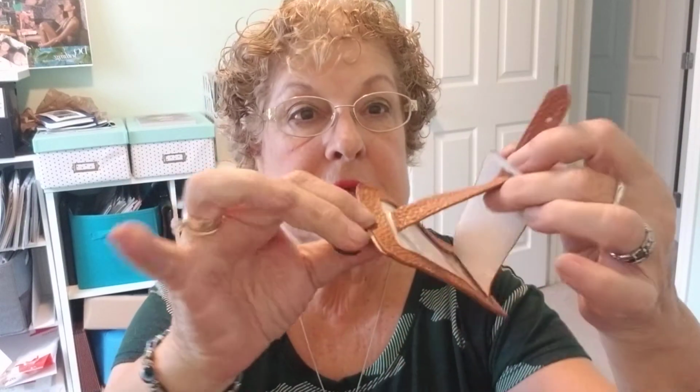And then we have some, this is a cool one. This one goes around the suitcase handle and snaps like this and has the information right there. So that's a nice one. And then of course there's the kind that come with covers like this that also have the little buckle.